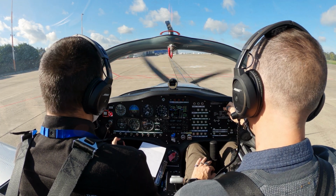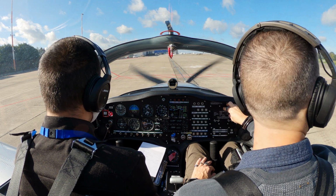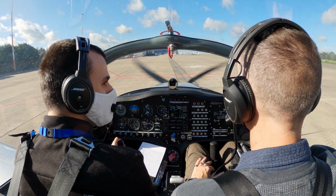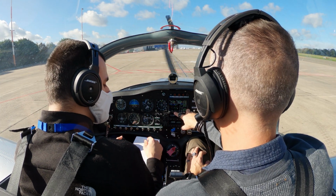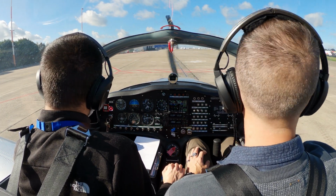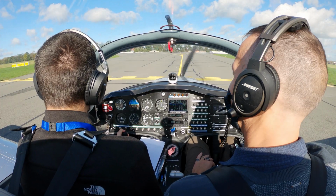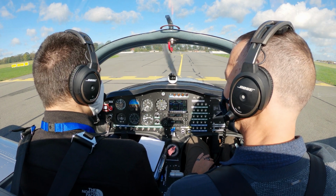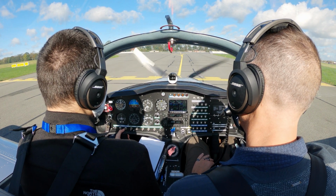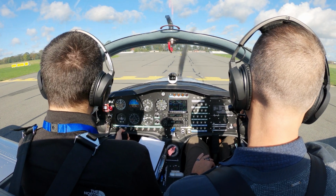Charleville ground, Oscar November Charlie Delta, run-up is complete. Roger, hold position, call you back. Holding position, Oscar November Charlie Delta. Oscar November Charlie Delta, taxi to Sierra 4. Taxi to Sierra 4, Oscar November Charlie Delta. Holding at Sierra 4, ready for departure. Roger, contact tower 121.305, au revoir. Tower 121.305, Oscar November Charlie Delta, bye bye.